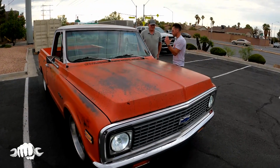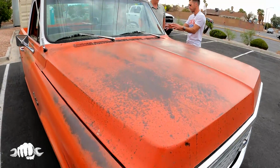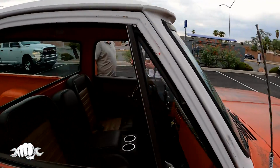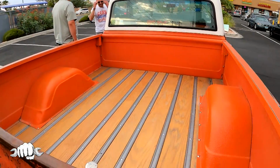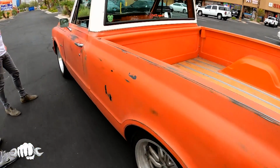And were you looking for, because this is a well-desired truck, the Generation 2 of the C10s. Were you looking for a C10? Were you looking for a truck? What were you looking for at the time? I was looking for a C10, and I was really interested in the patina look. Yeah, and it has it too. Yep. So it's orange, white.